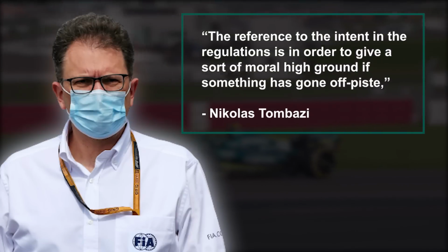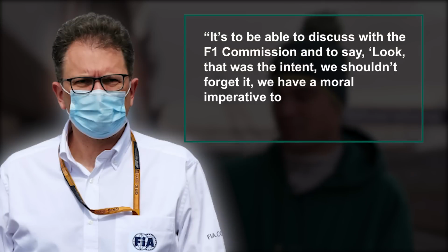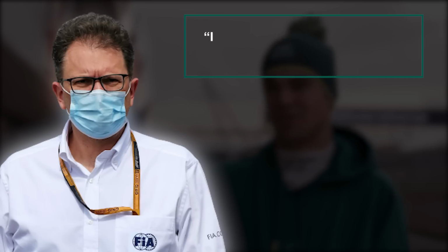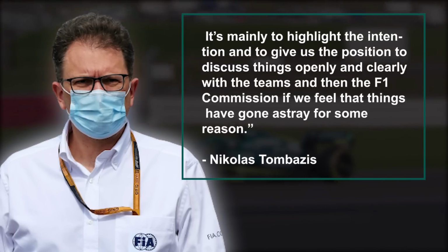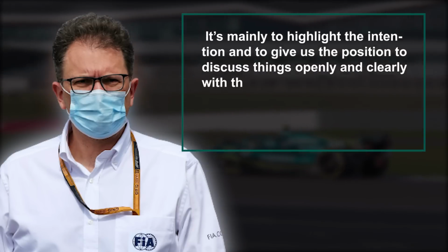"The reference to the intent in the regulations is in order to give a sort of moral high ground if something has gone off-piste," said the FIA head of single-seater technical matters, Nicholas Tombazis, last December. "It is to be able to discuss with the FIA Commission and to say, look, that was the intent. We shouldn't forget it. We have a moral imperative to act on it. It's mainly to highlight the intention and to give us the position to discuss things openly and clearly with the teams, and then the F1 Commission if we feel that things have gone astray for some reason."